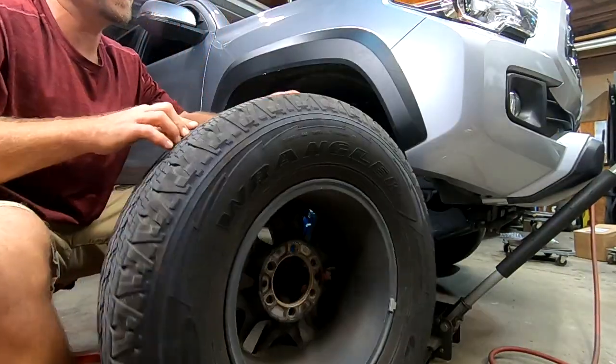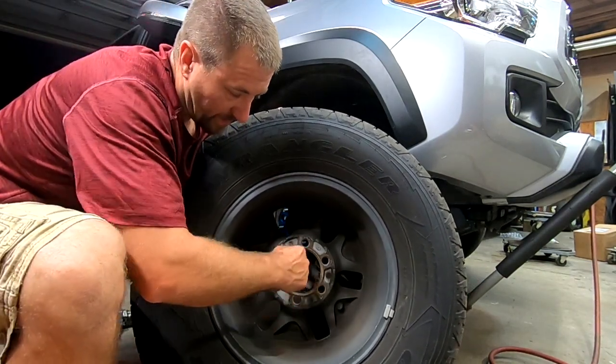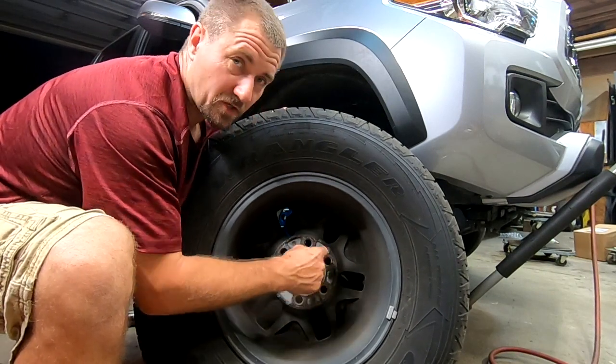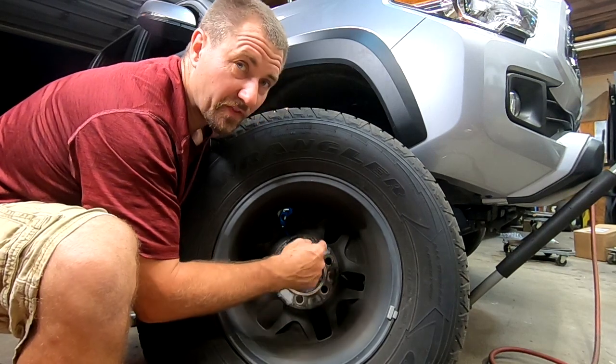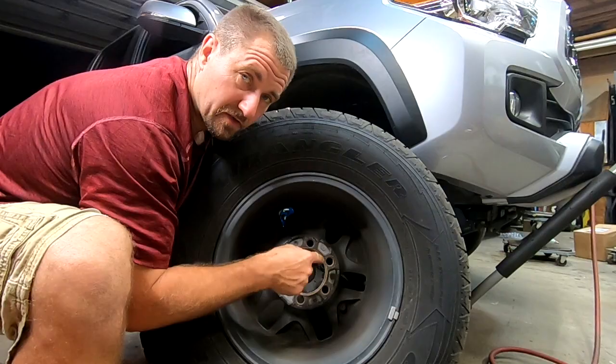All right, so we got the tire. Now, when I say hub centric, that hub is actually going to ride on the inside of your wheel. The lug nuts hold the wheel on, but the actual weight of the truck rides on the hub. So keep that in mind, especially when you're getting hub centric wheel spacers.